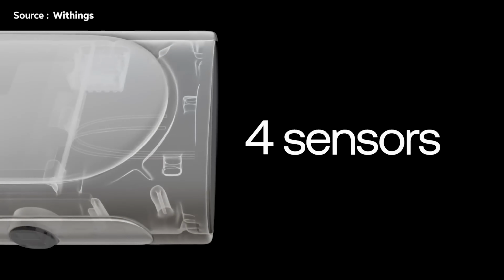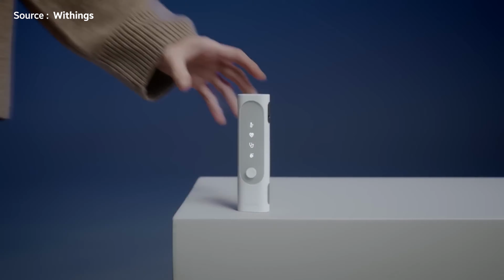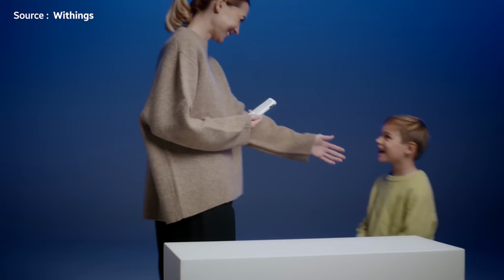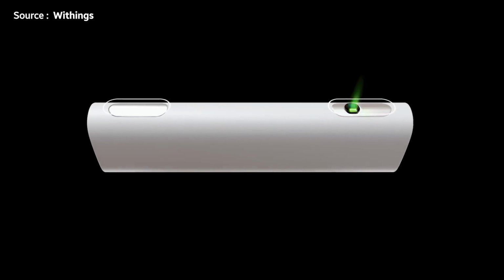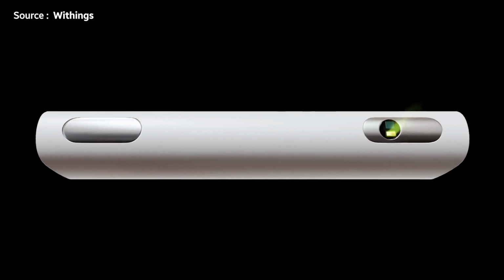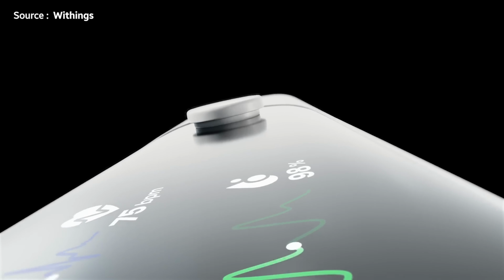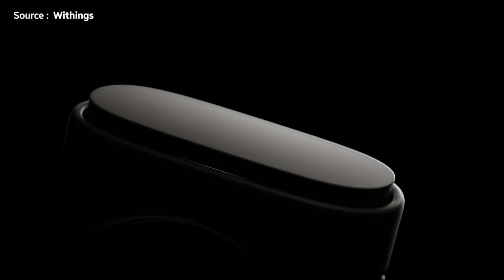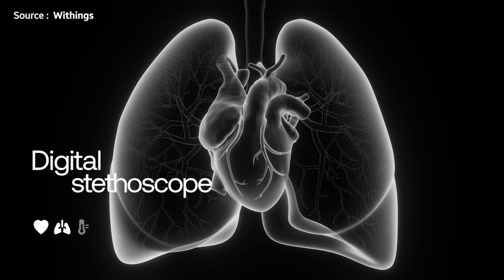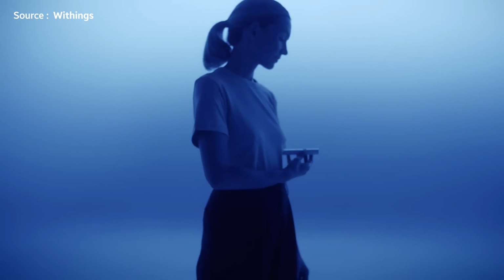With four cutting-edge sensors encapsulated in a powerful device, a complete health checkup now fits in your hand. Through your fingers, a medical-grade electrocardiogram detects irregularities in your heartbeat. Simultaneously, the oximeter quantifies your blood oxygen level, helping you assess part of your respiratory system. With its integrated digital stethoscope, BeamO enables you to listen to your heart and lungs.